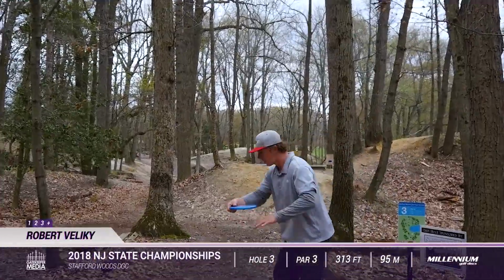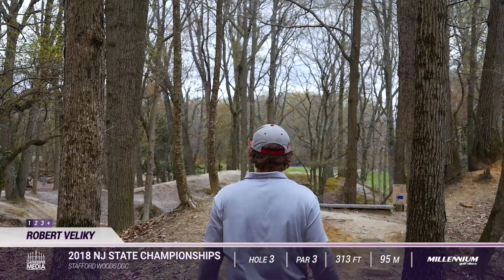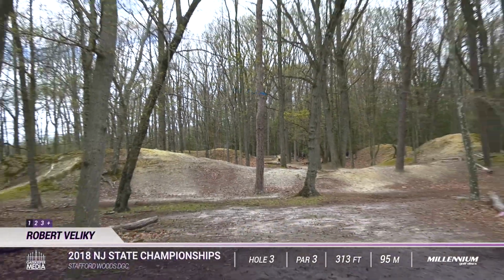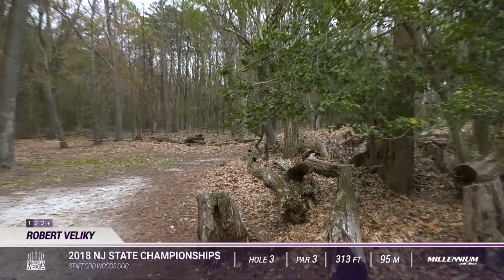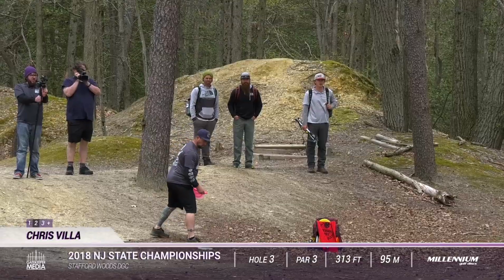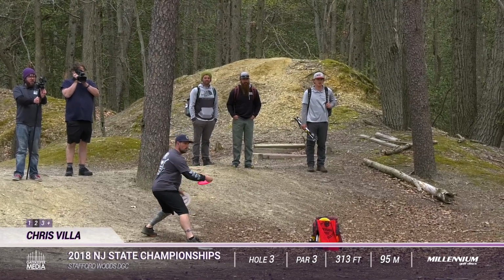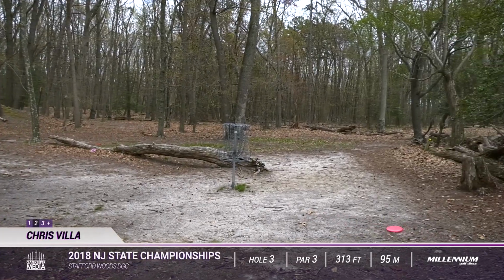It looks like he took the hoodie off. That's looking pretty good out of his hand as long as it doesn't hit any trees. Skips through and overshoots. Yeah, overshoots it a little bit. It's going to be putting back. Looks like into the wind as well. Yeah, that's impressive. It looks like he has a lot of power behind him. He's the tallest one of the group.